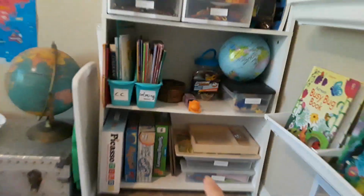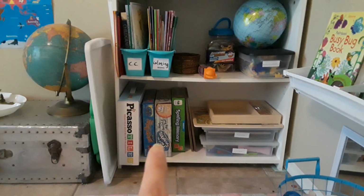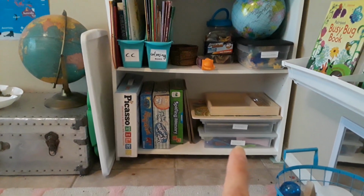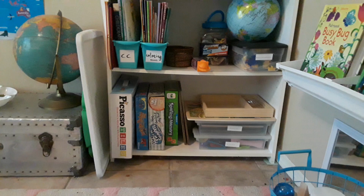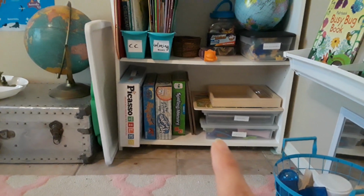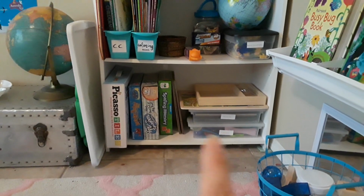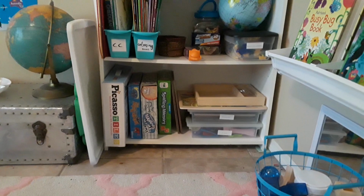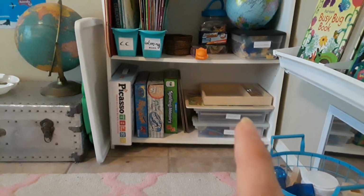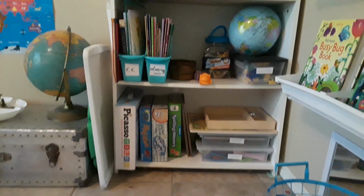Down here at the bottom are some magnetic tiles, some games. This little bottom bin is just a bin of Play-Doh and the items that go with that. So when my girl wants to play with Play-Doh, I can just grab this little box instead of our giant tub of all of our Play-Doh stuff. I just put it in this little bin, so it makes it easier. Right above that is another bin of puzzles, mostly from Mother Goose Time, and then some more puzzles and games.